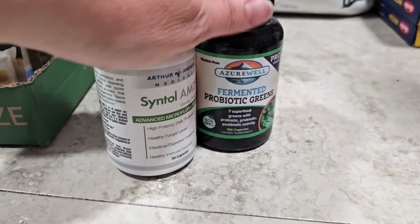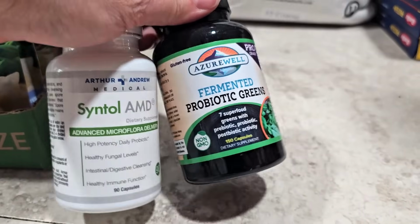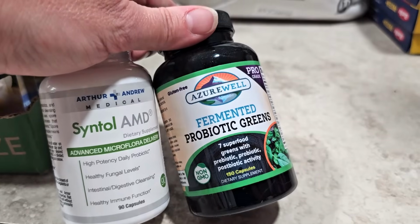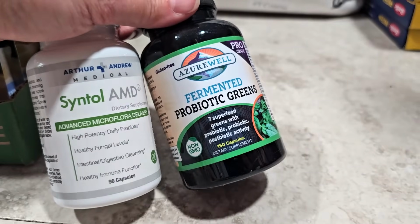And keeping ourselves healthy and well naturally is a big part of our preparedness. I also like to keep things like this stocked a little bit ahead so that if we're ever in a time when we are eating our emergency food only, we can't get to the store, we can't buy things like usual, we have what we need to try to keep ourselves healthy.